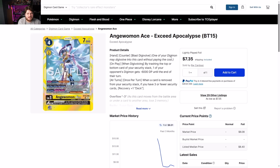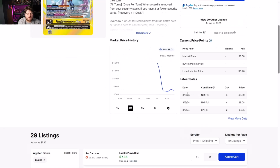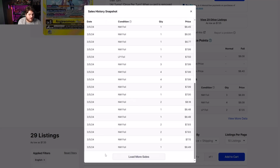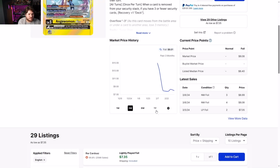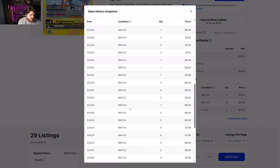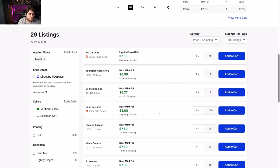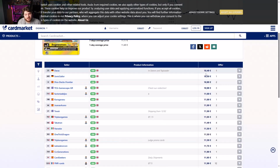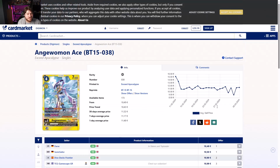Wman Ace from Exceed. This one's showing a little bit of cooldown, but it's showing some consistent buy-ins. Most of the sales were on the 5th, which was yesterday actually. A lot of good sales on the 5th, so there is constant moving on this. If you guys pull this and you have no intention of playing Wman, you can easily list this and probably make some decent quick cash. The Europe side looking like €10, €11. Definitely a $4 difference between us and them.